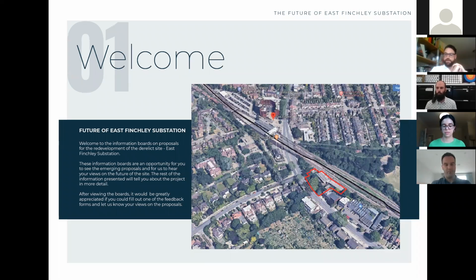In terms of the structure, the project team are going to run through the proposals, then we'll have the Q&A after, just to make it flow a bit easier and to stop it being a little bit clunky. We had some great feedback from the session yesterday, so really looking forward to tonight's session.